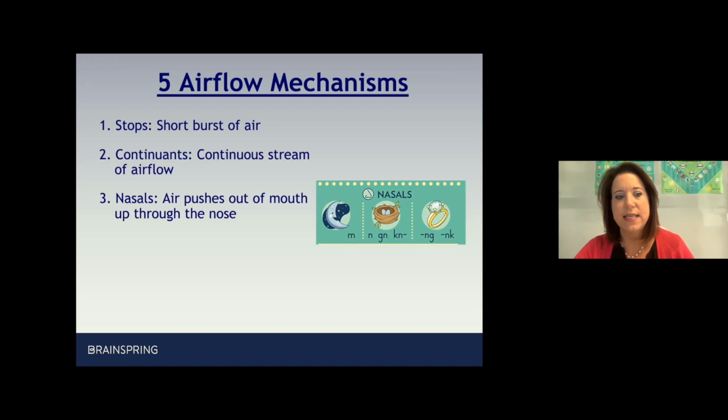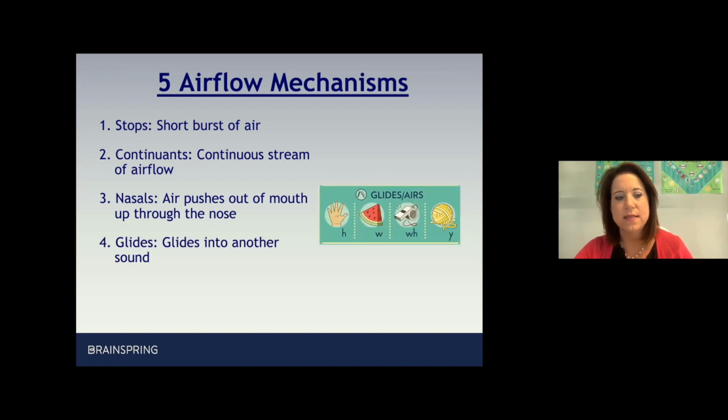All right, so let's see the other specialty ones. These are called the glides. With your glides, there's no friction in the airflow, but there are changes in the sound produced by the placement of your tongue or lips when these sounds are produced. These sounds may seem very hard to separate within a word because they just glide into the other sounds in the word. So that's going to be very hard for them to separate and hear individual sounds within a word when they begin with a glide.